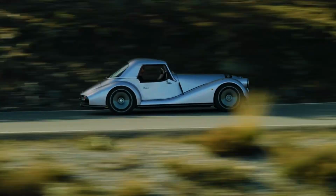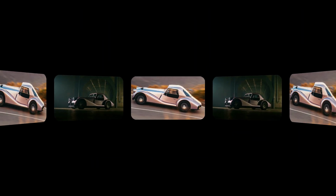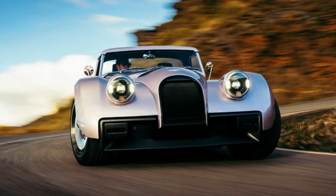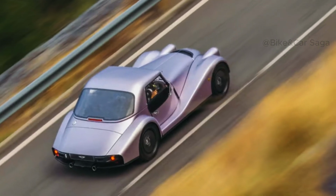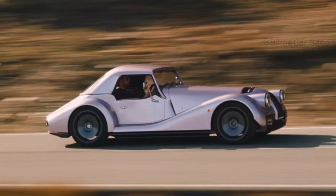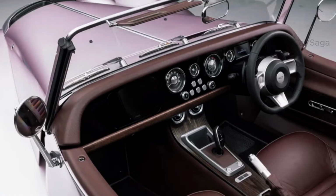There's no power steering, no traction control, no ABS, no filters between your inputs and the car's responses. It's all mechanical. All you. Whether you're carving corners or just cruising back roads, the steering is sharp. The engine revs with a snarl, and the manual 5-speed gearbox keeps you engaged at all times. It's more motorcycle than car, but with a roof for your luggage, not your head.